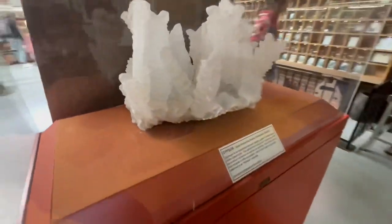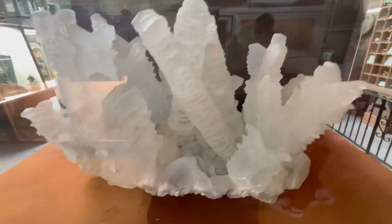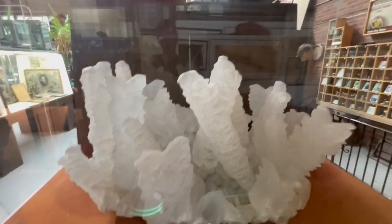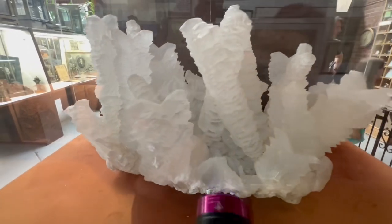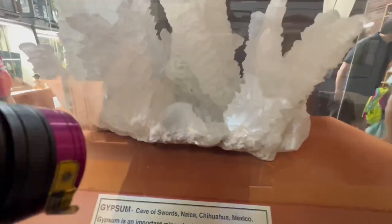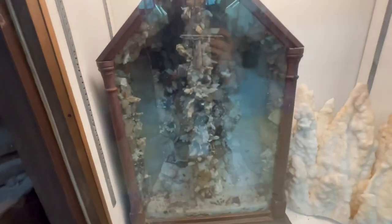Alright, I think we're about to be headed into the mine pretty soon here. Check out that gypsum. That's unreal. Hit it with my UV, see if there's any glow. Oh, what? Interesting.